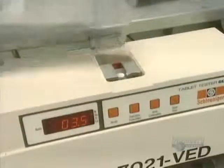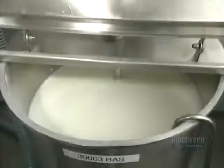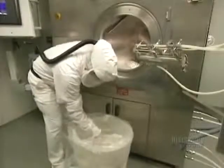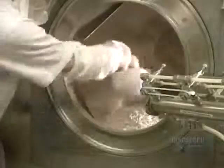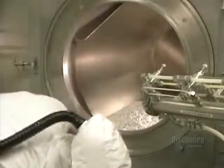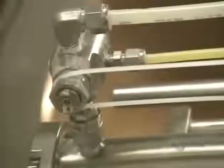Quality testing is carried out on 5 pills every 15 minutes. Their hardness is verified with this apparatus in which jaws crush it with a force varying between 2 and 20 kilopascals. The pills must now be coated so that they won't crumble. A coating solution made of water and coloring pigments is used. This is the coating unit. It can hold 160 kilos of pills.